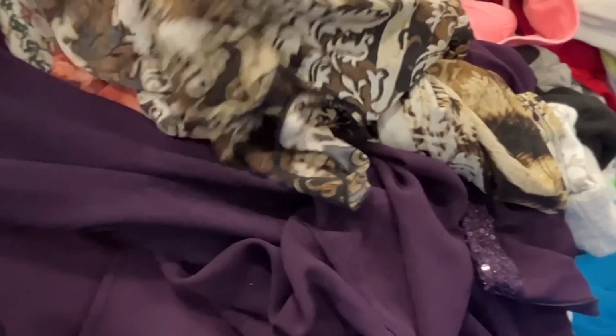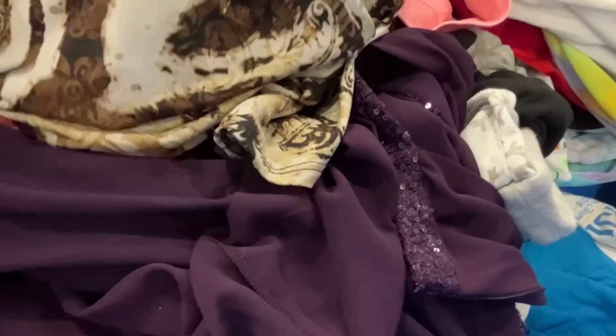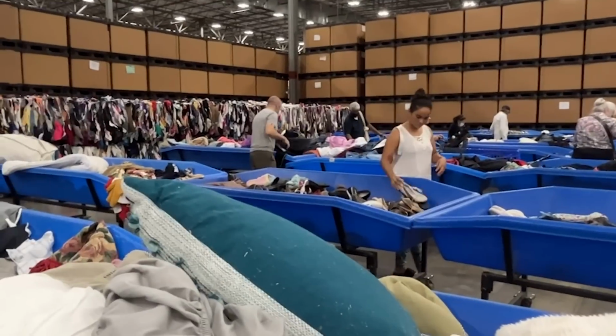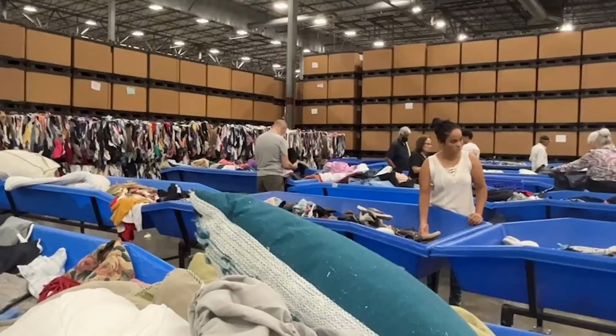Women's for sure. I don't know. Lots of cheap brands out here today, you guys. Brand over there, if you can see them. Digging through. I'll check back in a little bit.